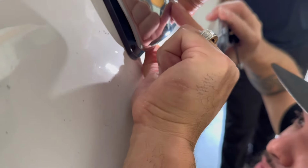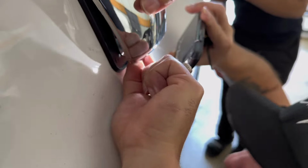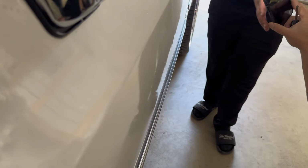Up a little bit. Hold on, let me push this thing back. That looks like it came out. All right, okay. All right, go back down. All right, we're almost there. Oh, hold it right there.